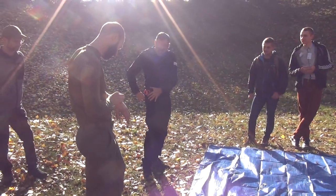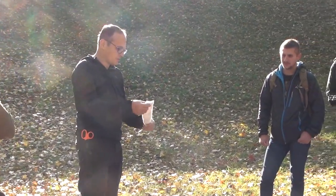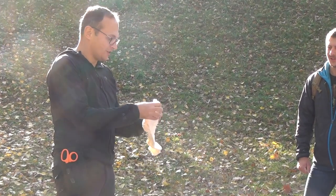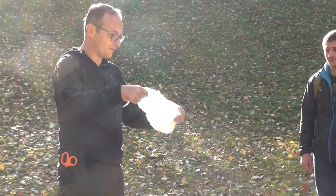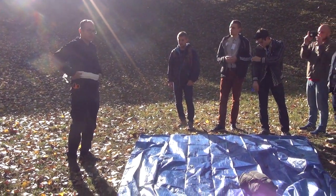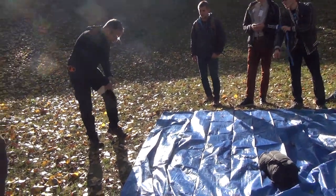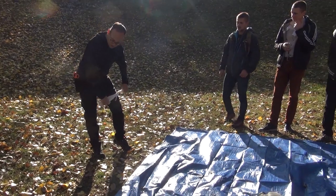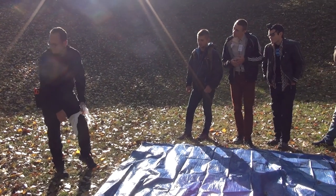So for example, what I always have with me when I go outside is one of those triangular bandages. They're very light. You can use them for anything. You just pull them up. You put them around. And then if you just find any stick, you put the stick on top of it.